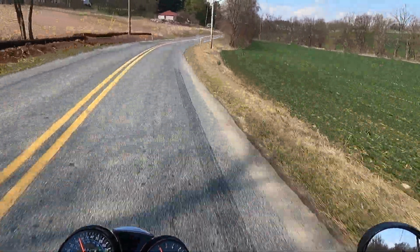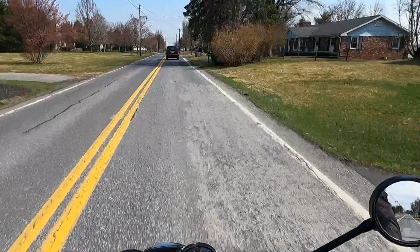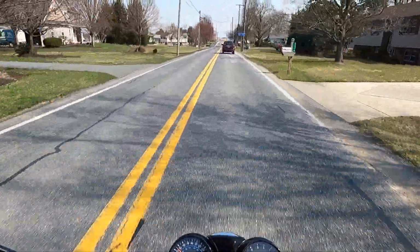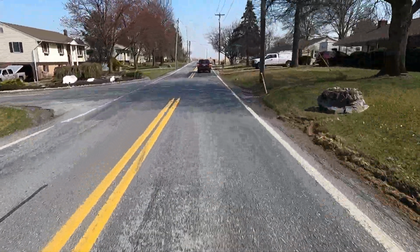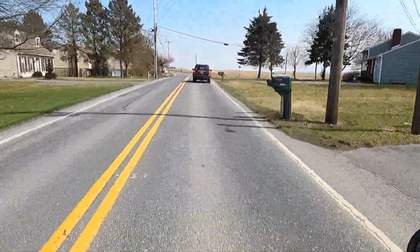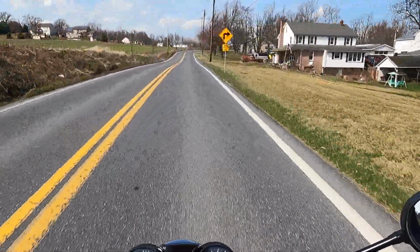Not to say that it can't be hustled and enjoyed in a sporting way, but it's no comparison. But really, on a calm day like this, with the temperature where it is, high 60s, low 70s, I could ride this bike all day long, and I kind of want to. Just want to enjoy it, cruise down through the countryside, enjoy it for what it is. Yep, this is just a nice place to be.